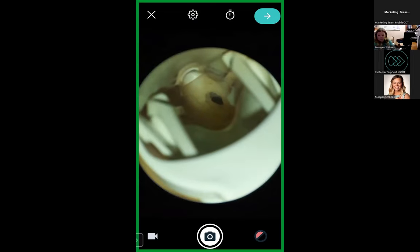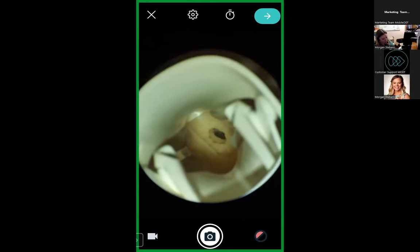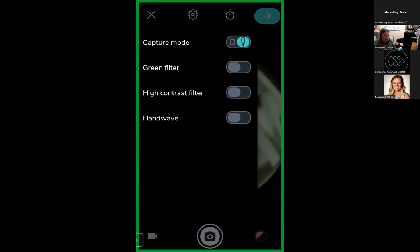So that's the light that comes on the colposcope if you don't have any other lighting. And you can adjust as well. So if I want to move this up just a smidge so that I can get a better picture, you can. They also have, I'm going to go to the settings button again, a hand wave option.